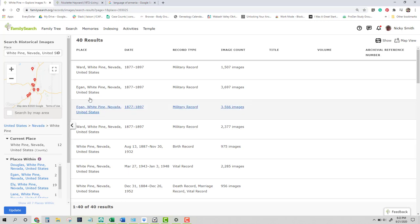Here on the website, we have a column for place, date, record type, image count, title, volume, and archival reference number. Along the left-hand side, we have a map, which we will discuss a little later, the place we're currently researching, and places within, which allows us to narrow our search down. In this case, in our 40 results, you can see it's not just county records, but also town records or city records as well. Ward and Egan come up.